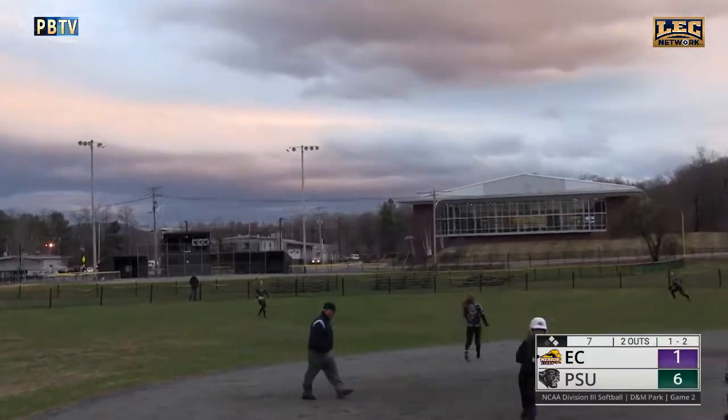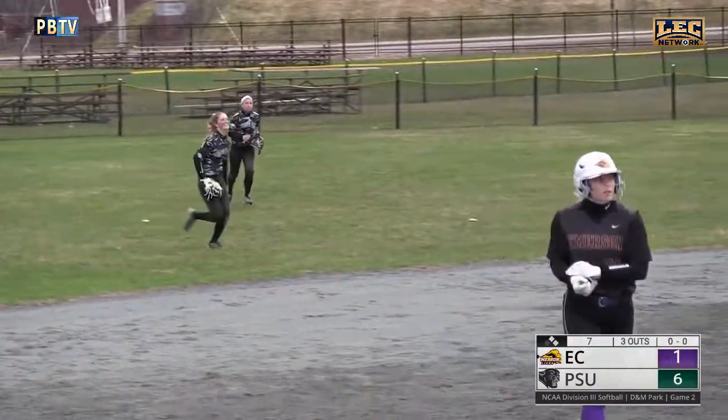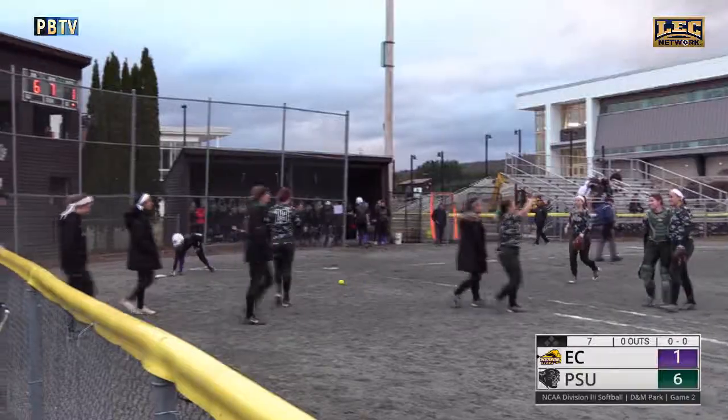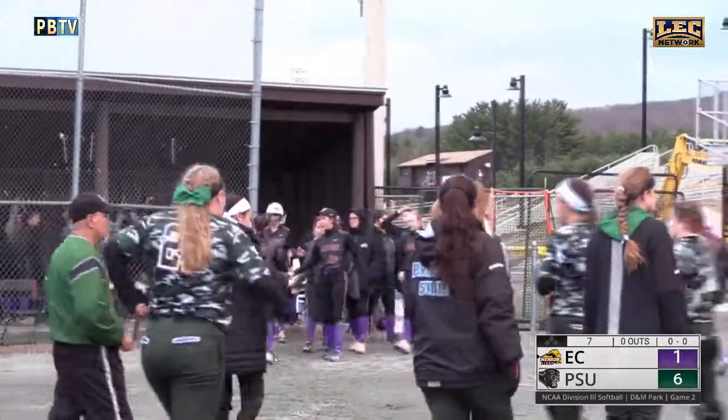A good swing to center field, and that will end the game. The Panthers will sweep the Lions here, winning the first game 5-2 and the second 6-1.